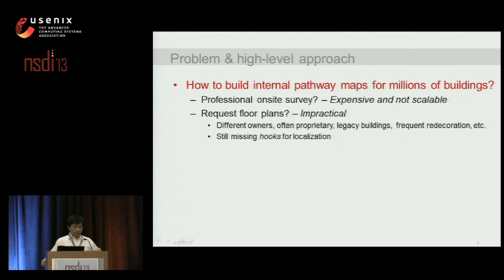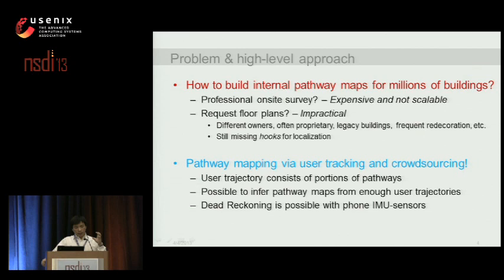Given this question, an easy solution could be to ask a specialist to do an on-site survey. But this obviously is expensive and does not scale. Maybe we can directly ask for floor plans from different building owners. That's impractical too. So our idea is to construct these pathway maps through user tracking and crowdsourcing, for scalability.